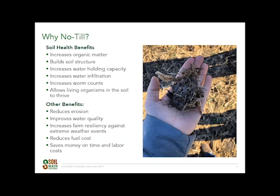No-till also, since we're keeping that soil undisturbed and keeping the residue on the soil, allows that soil to function as the living system that it is. So when you walk out into a no-till field, especially one that's been in a no-till system for quite a while, it's really easy to start seeing worms and wormholes visually when you walk onto the field. So no-till does help increase your worm counts because with tillage, we constantly, every year, destroy the habitat of those worms and the other living organisms in the soil. So no-till allows those worms and other organisms to thrive.